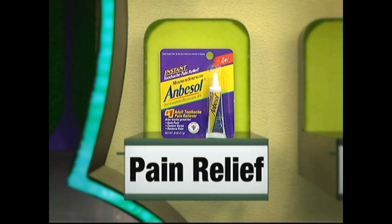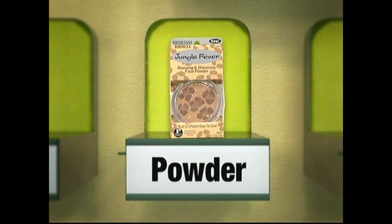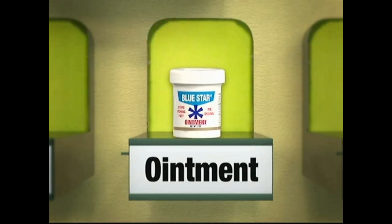Get the same strength pain reliever the dentist uses. Maximum strength. Dentist strong, so the pain is gone. Use as directed. Chocolate chip cookies can put a smile on your face. A perfect snack anytime. Jungle Fever Bronzing and Shimmery Face Powders from Physicians Formula. Unleash your animal instincts and capture an exotic tan glow with a simple stroke of a brush. Original Blue Star Ointment. For over 50 years, relieving the pain and itching from common skin irritations. Blue Star Ointment. Ask for it.